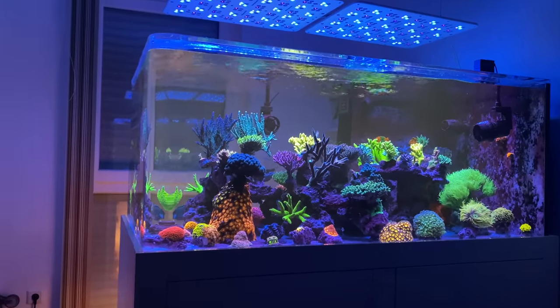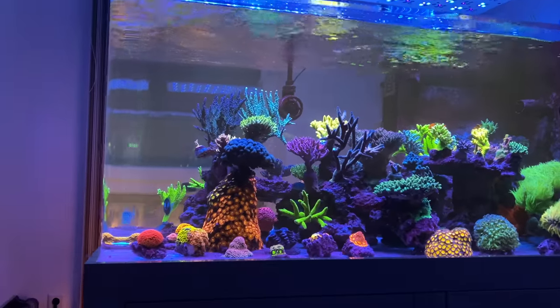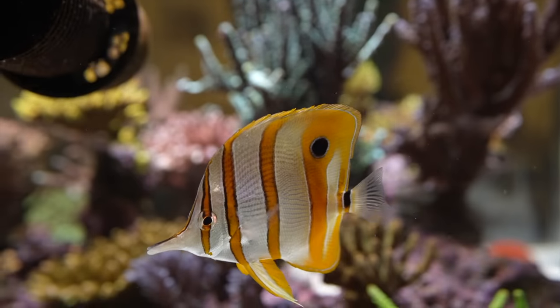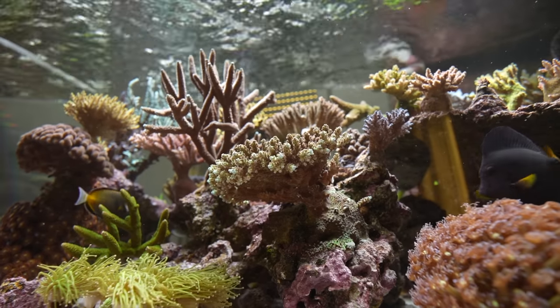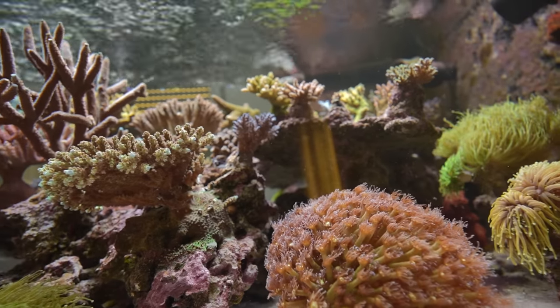This footage here is actually for the official ATI YouTube account, but I was allowed to show you this fantastic acrylic tank also here on Seafront REEF. The 1000 liter tank was made by New Wave and contains some beautiful SPS corals. The whole frame of this tank is curved.